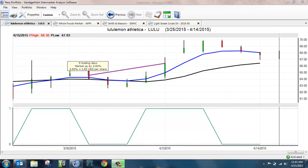Now, trend forecasting is very, very different than using lagging indicators and following trends. Trend forecasting gives you the ability to anticipate what is going to happen with a high degree of accuracy. Trend forecasting is an anticipatory indicator versus a lagging indicator that causes you to react to market movement.